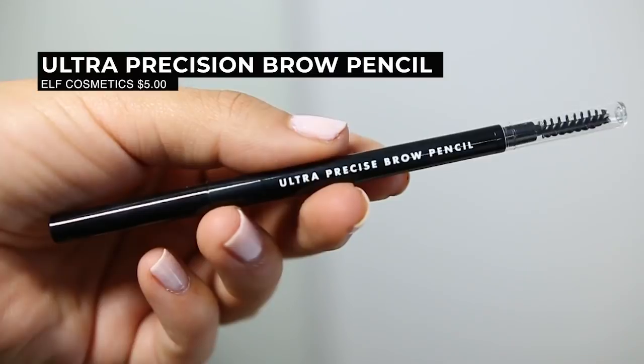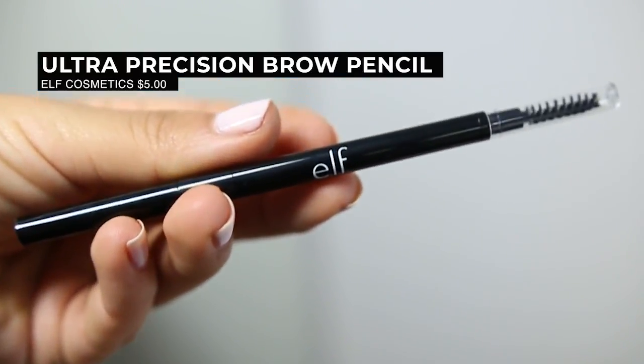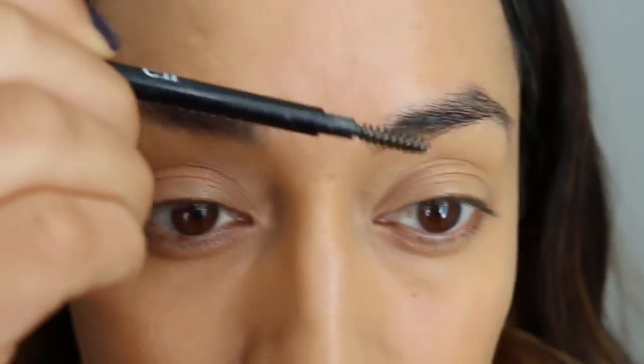Now time for brows. I went in with this Ultra Precision Brow Pencil by e.l.f. Cosmetics. It was only $5 and it's amazing. It has a spoolie at the end. So I went ahead and just brushed my brows.